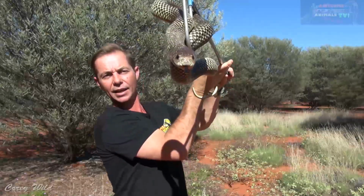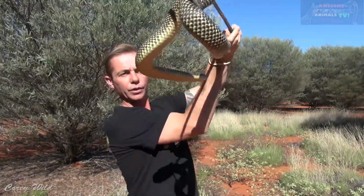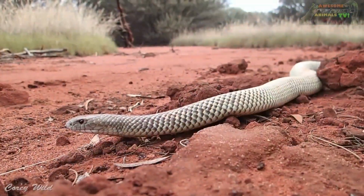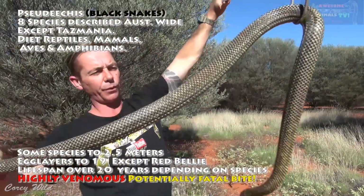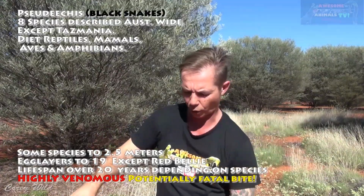So mulga snakes are egg layers. They lay up to 16 eggs, usually in the early spring to coincide the hatching with the summer. So the black snake family is not as toxic as the browns and the taipans because they hunt mammals and we are mammals. These guys prefer reptiles and amphibians, and the black snake family, about 8 species, depending if you want to divide the pygmy or not.